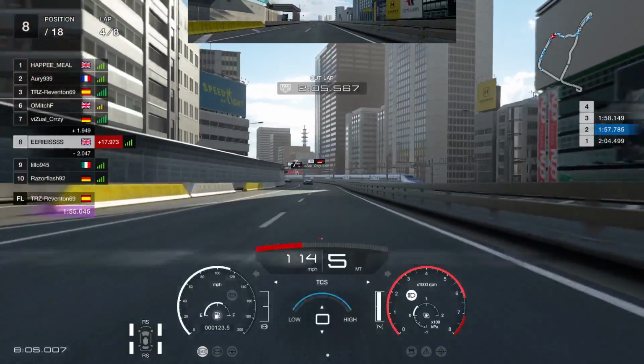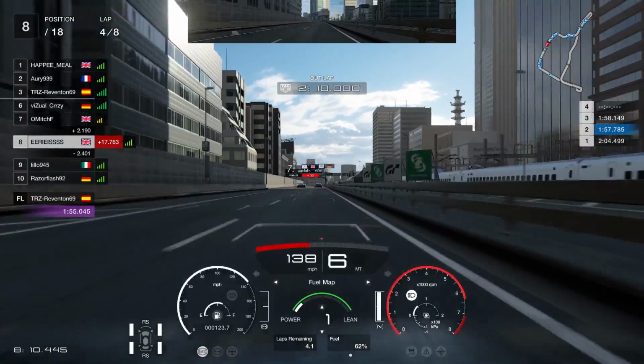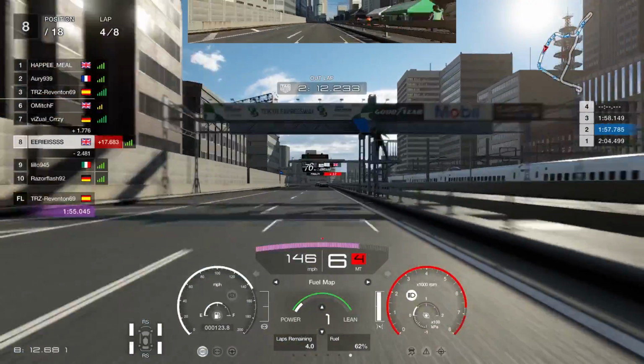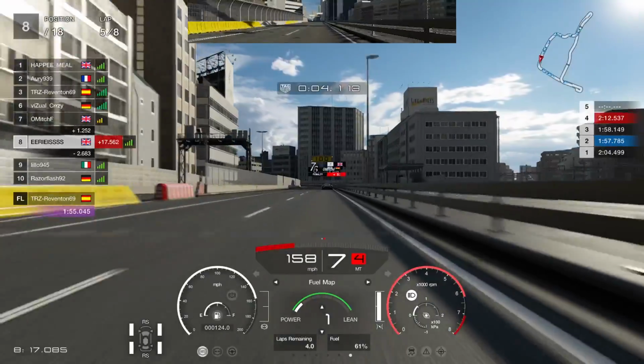As you can see, somebody else has got a penalty. It's important for us to stay out of the wall so we don't get any, and hopefully we can put some pressure on others so that they get some themselves.